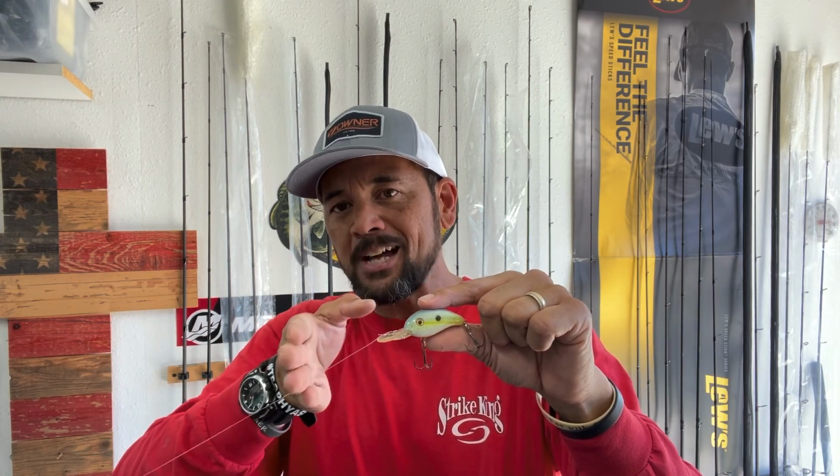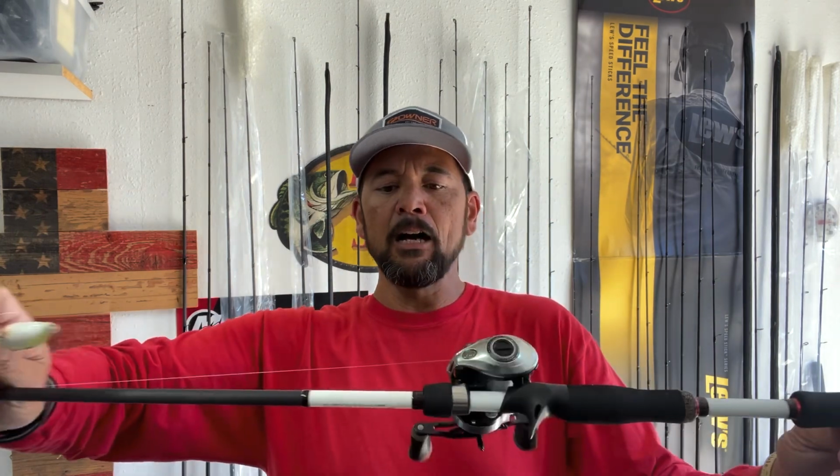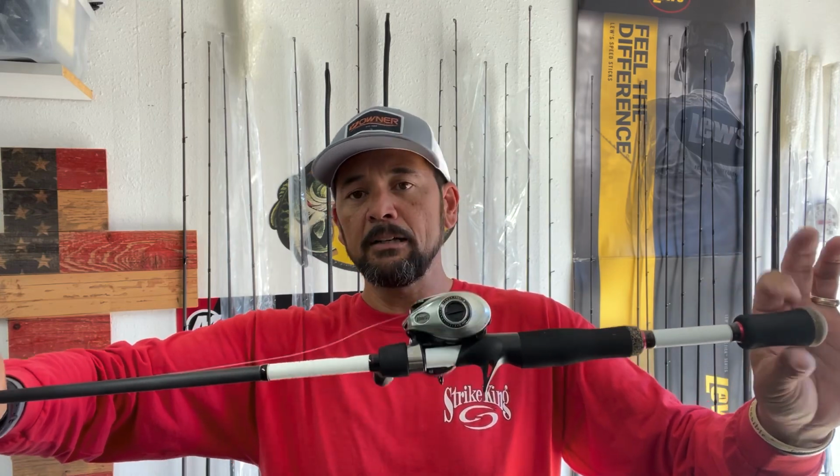This guy's kind of a medium running, or a more narrow, tighter vibration in those clearer water situations. I feel like it appeals to those bass that might shy away from those wider wobbling crankbaits. The kind of gear that I'm throwing it on is a Lew's Custom Speed Stick. This is an older model.